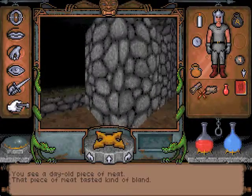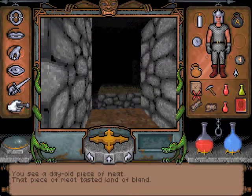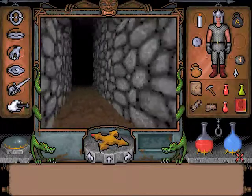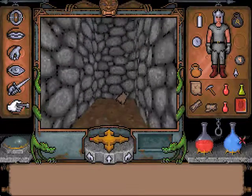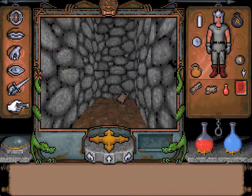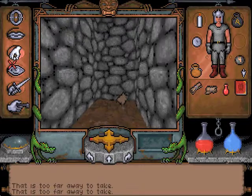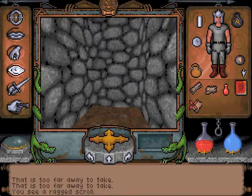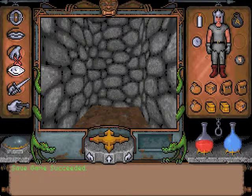Now then, so, and a bit of a jumpy bit. Where am I now then? Right, it's only that scroll, but it's just a scroll. And, hello, there's another scroll. Let's pick it up and have a look. Oh, God. You see a ragged scroll. Okay, save and we'll use it and see what happens.